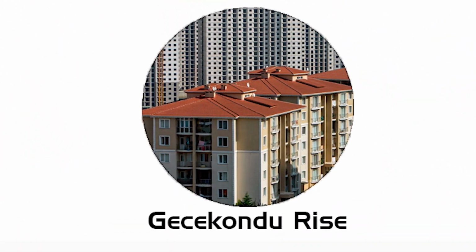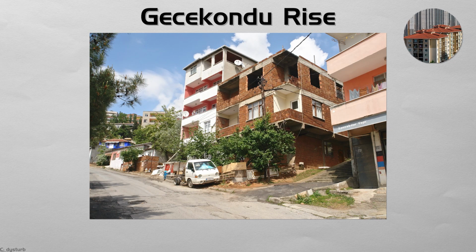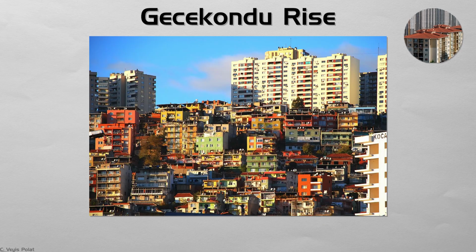Gecekondu Rise. Informal one-story Gecekondu houses incrementally stacked to 5 or 8-story concrete frames as land values rise. Municipal amnesties legalize structures, later formalized with lifts, cladding, and title deeds. The process illustrates bottom-up densification in seismic, high-demand cities.